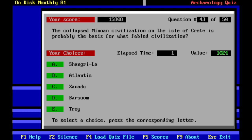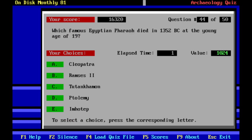Collapse of Minoan civilization on the Isle of Crete is probably the basis for what fabled civilization? Atlantis. Mm-hmm. Who died at 19 among Egyptian pharaohs? Was that Tutankhamun? I think that was Tutankhamun. Yeah, I believe it was Tut, which again is spelled incorrectly. Should be an E instead of an O.